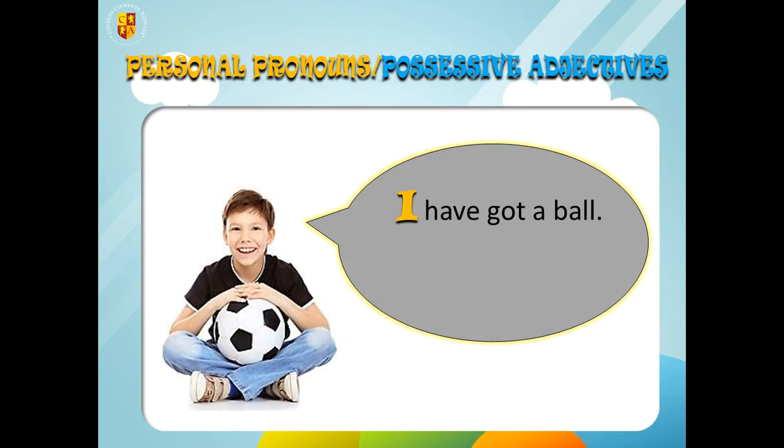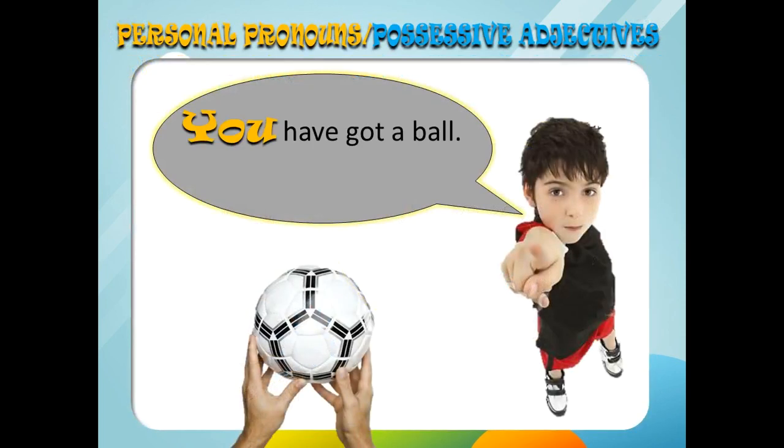Personal pronouns. I have got a ball. That boy is saying, I have got a ball. It's my ball. That word in sky blue is a possessive adjective. Possessive adjectives are words that help us to talk about belonging, when something belongs to somebody or to something. I have got a ball. It's my ball. Next, if you say, you have got a ball, it's your ball.